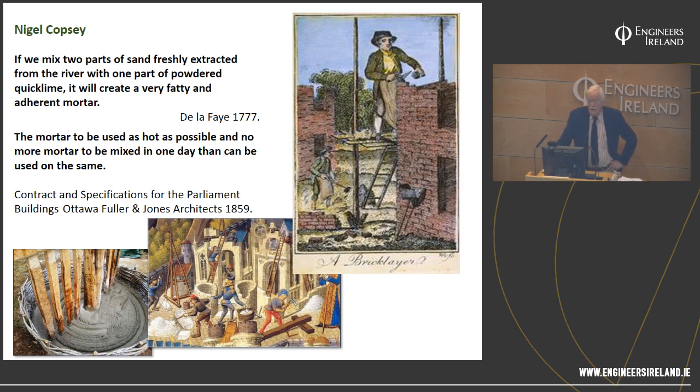This is De La Fay in 1777. If we mix two parts of sand freshly extracted from the river with one part of powdered quicklime, it would create a very fatty and adherent mortar. And that was the specification.